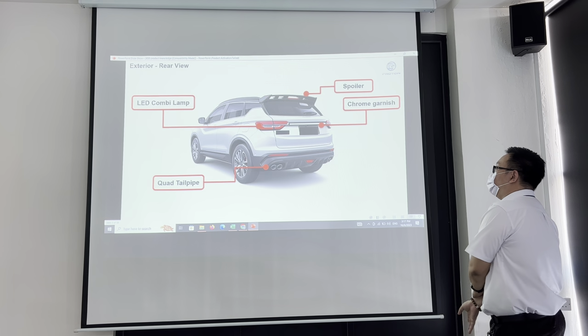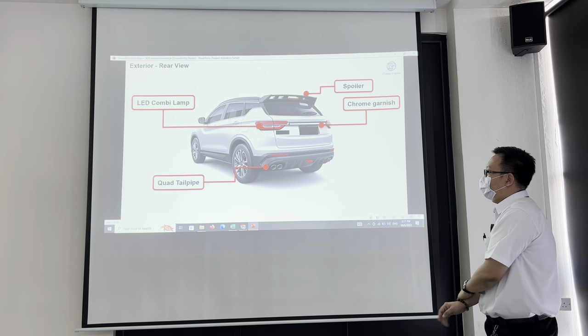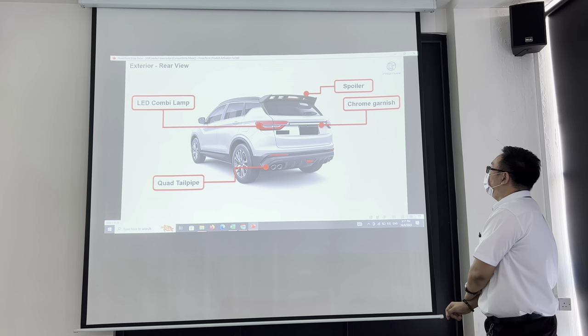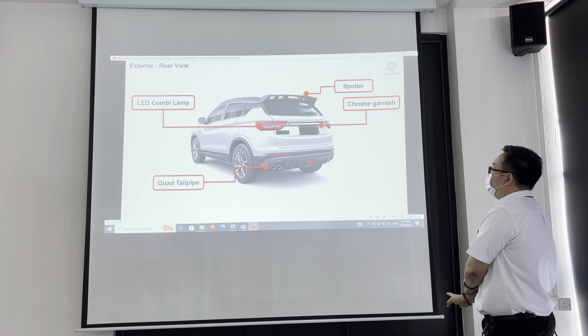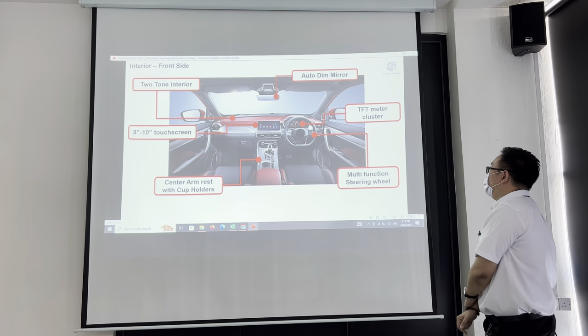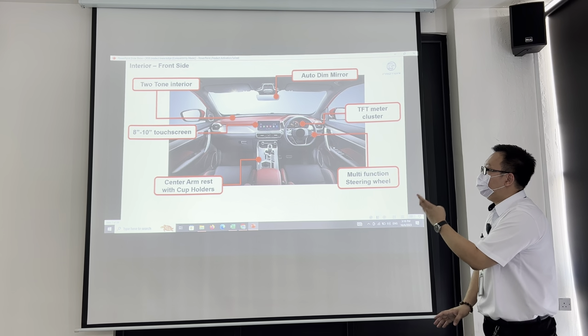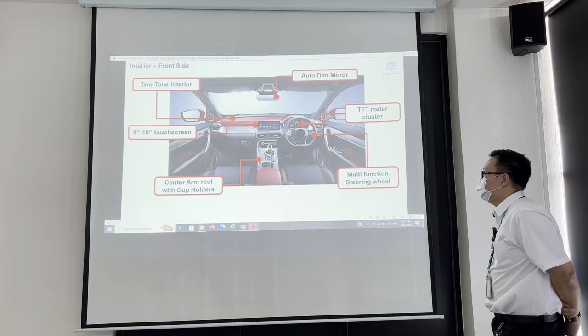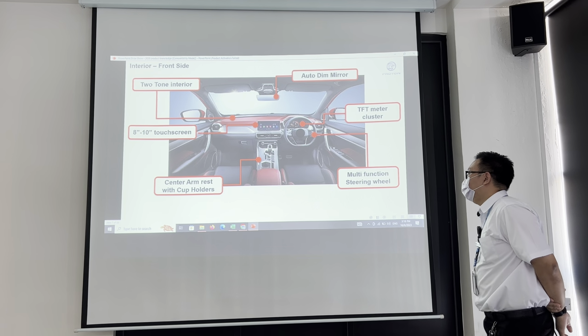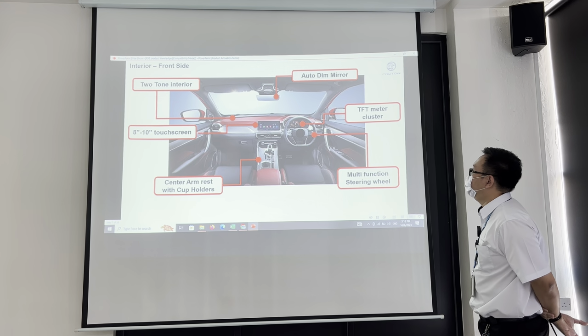Okay, next. And then this one, the rear also is LED, and then got the cut tail pipe, spoiler, and then the garnish. Okay, and then next. And then the interior, we got the two-tone interior. For the premium and the flagship it's the same thing. And then we got the 8-inch to 10-inch touchscreen, depends on your spec, later we can see.